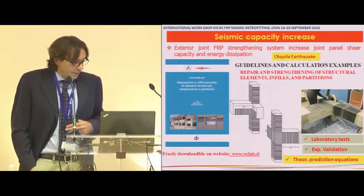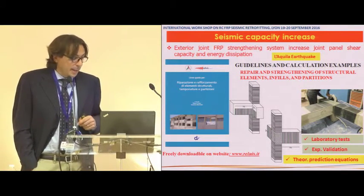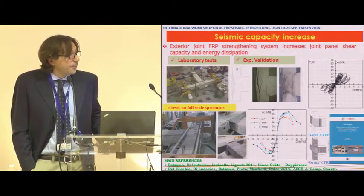Obviously, this strengthening solution was investigated by experimental tests, and then we also focused on the theoretical prediction equation.